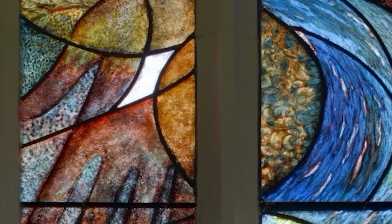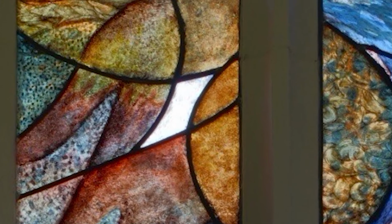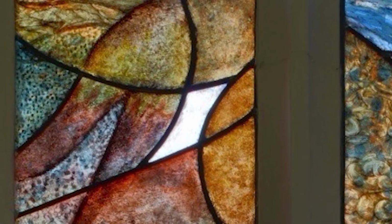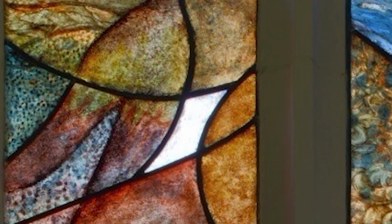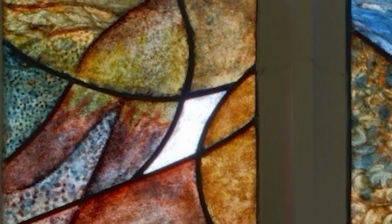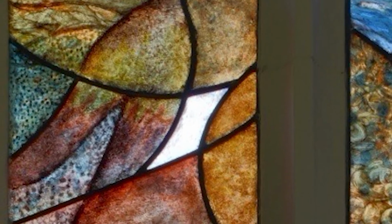The hand's marked by a wound, a small diamond-shaped piece of uncoloured glass. The fields and villages beyond can easily be seen through this little shard, reminding us that creation's been redeemed and healed through the cross.